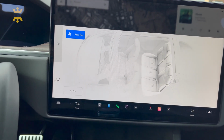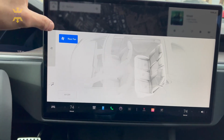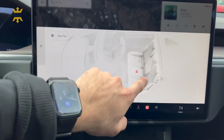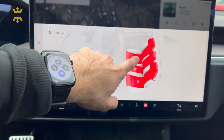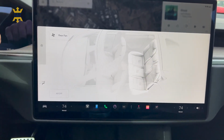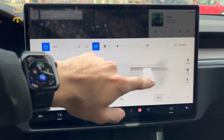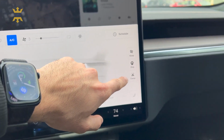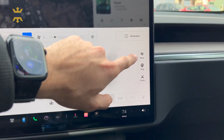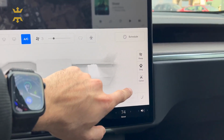By launching the AC side right here, just go to the rear passengers, and this is where you actually toggle it, and also toggle their heated seats and such. You just can't move the vents. Unfortunately, they have to do it on their end, so you have to unlock it and let them adjust. And if you're unsure, you have other different modes here as well that you have access to in this menu for the AC: dog mode, camp mode, and you can see them all right here.